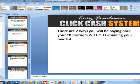Now, paying back your ClickBanking partners, we already kind of talked about this, but I'm going to go a little bit more into it now. There are 2 ways you will be paying back your ClickBanking partners without emailing your list, right? That's critical. You only want to sell solos to your list. You don't ever want to have to mail your list for free, without getting paid to do it, okay?